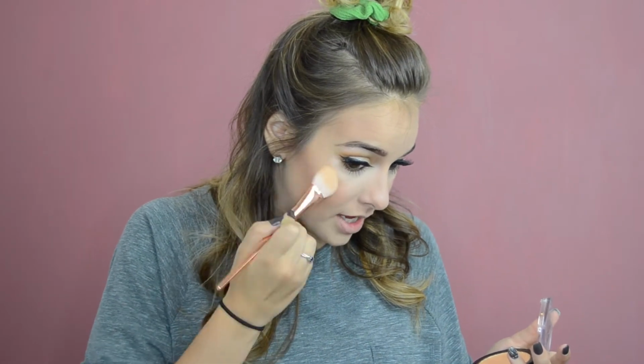This has been a go-to highlight for me. I've only had this like 4 days and I have just destroyed it already because I love it so much. And it matches my brush. So I'm just gonna take some of this and throw it on the cheekbones. Wowie. Guys, this is drugstore. This was like $8. What?